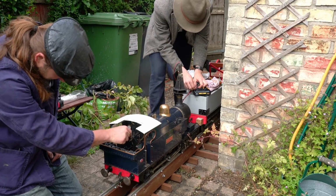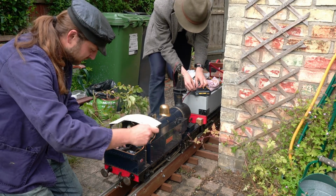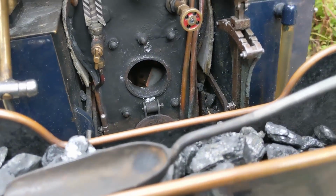Right. Is it in? Yes, it is. Okay. And now just start shoveling coal on it. Oh, this is quite wonderful, actually.